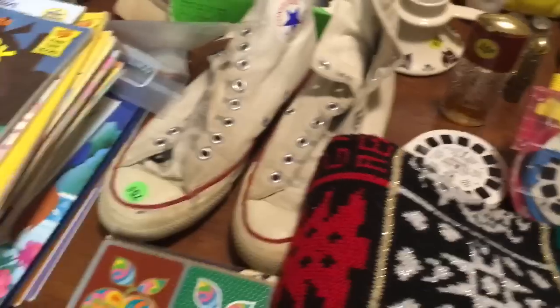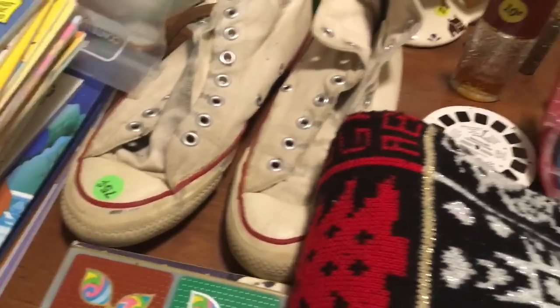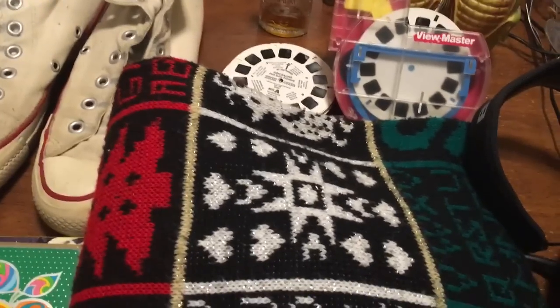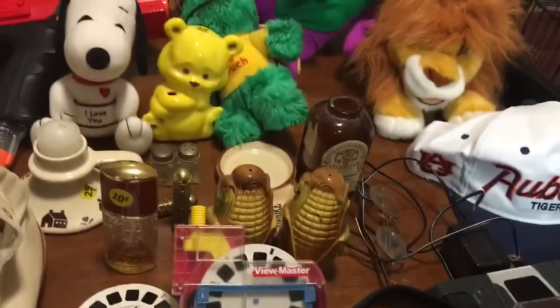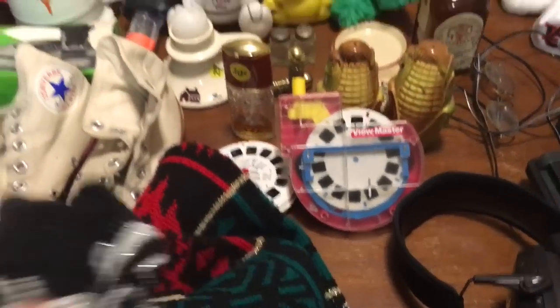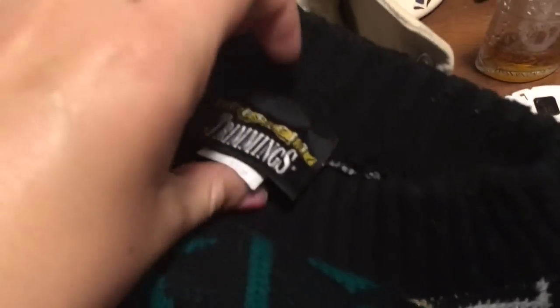Okay, very last one was a church rummage sale. Everything here I think ended up being like 30 cents again, if not less. Oh my God, Barney, quit. Okay, so this is a vintage one made in the USA called Trimmings, a super ugly Christmas sweater. Got him for 30 cents.